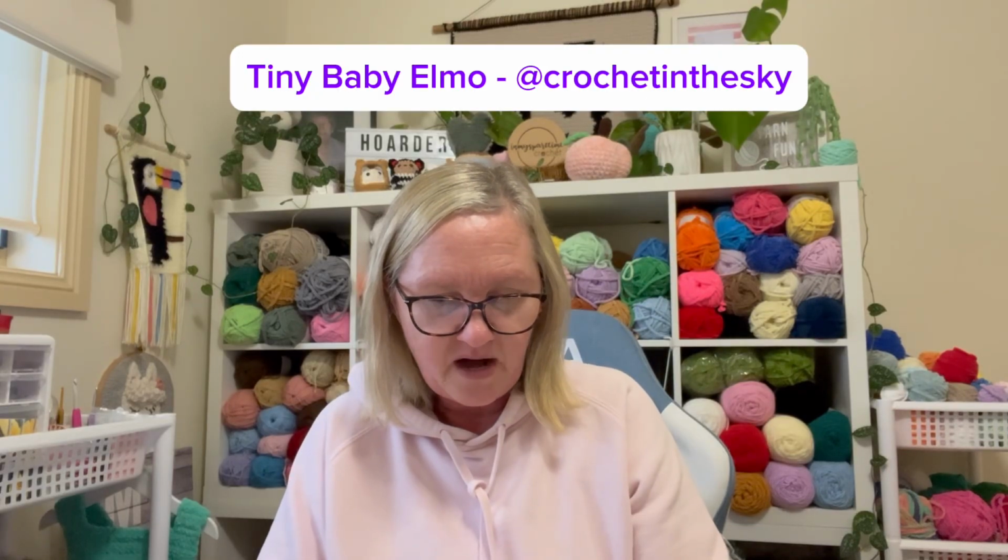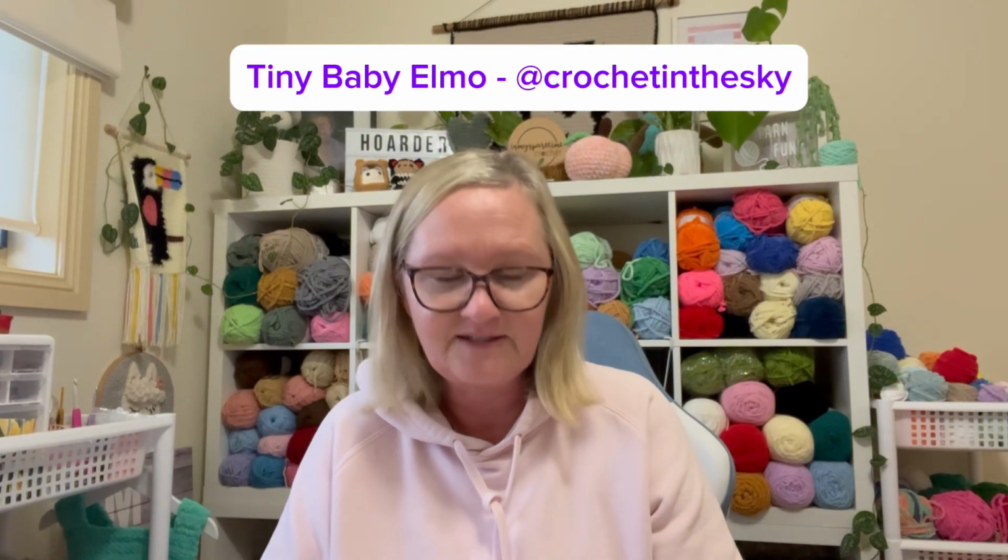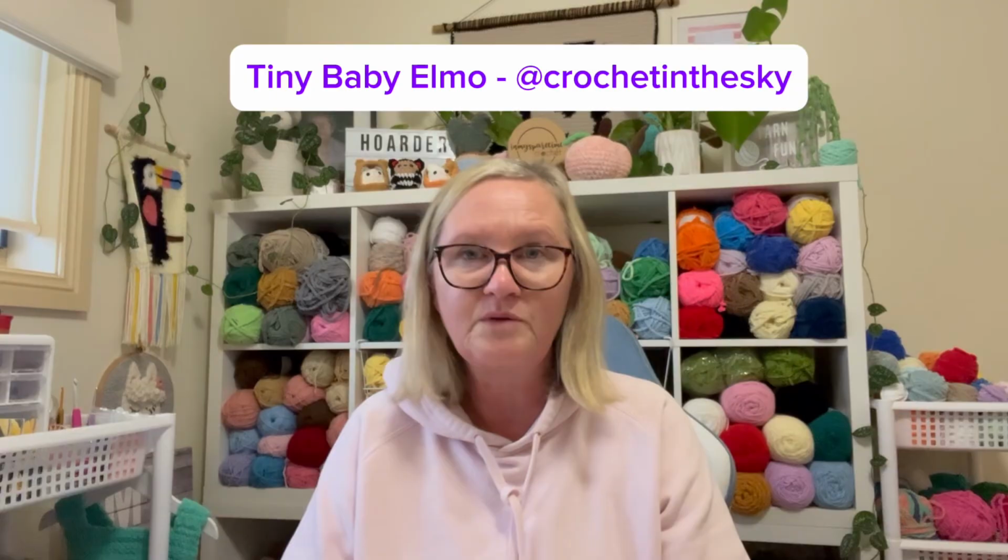I had seen Tracy from Travel Crochet make this little guy quite a while ago, and so I knew I wanted to make him as well because my grandson really loves Elmo. So I did make Elmo just as I was starting to be tagged for this challenge. Okay, so it's tiny baby Elmo, and the pattern is by Crochet in the Sky. So that one is going to be linked for you below.